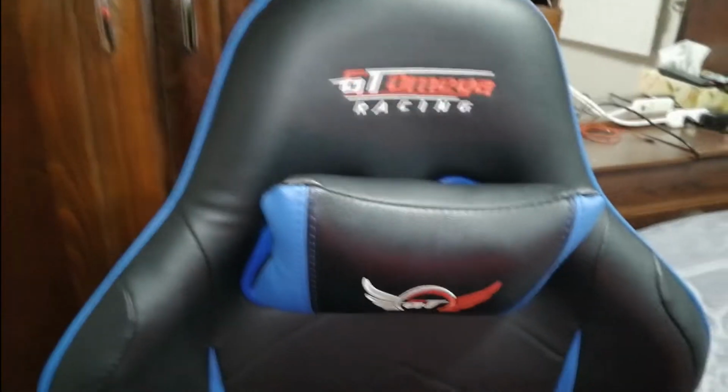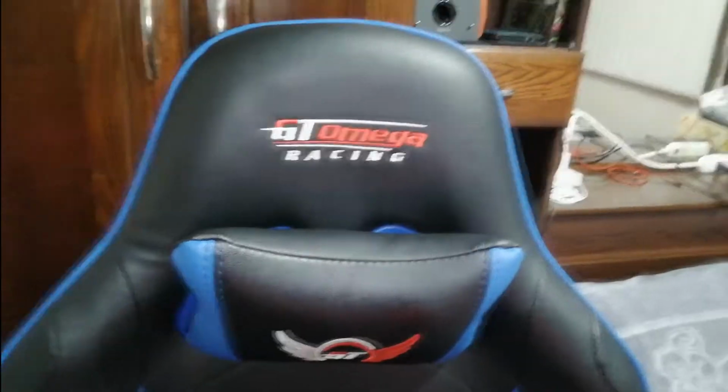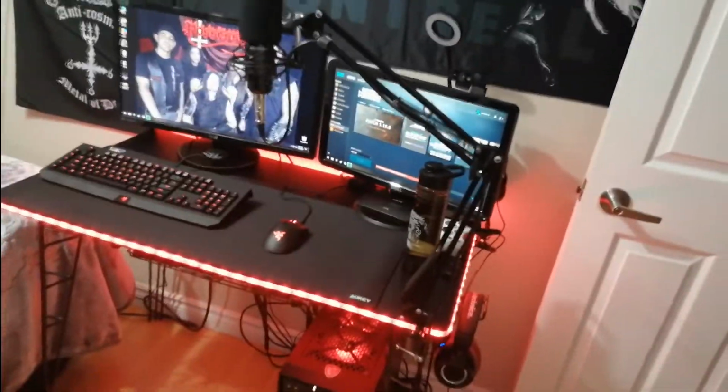Oh, and for my chair. Wow, I forgot about the chair. So this is a GT Omega racing chair. I believe it's called an office chair, but it's kind of like a racing seat. You know, in cars you got racing seats, and this is kind of like it, which is pretty awesome. And yeah, so this is again my overview of my room slash setup tour. That was my floor that squeaks, yes. And this is right here from this angle.